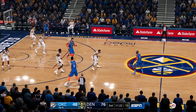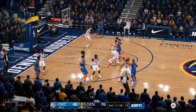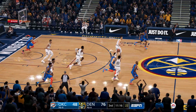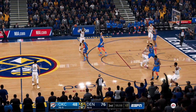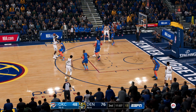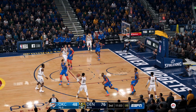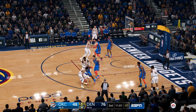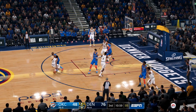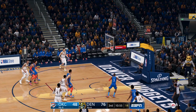Now Paul with the basketball. Down a bundle. Here comes the screen. Paul. Pass there, taken away. Got a big lead at home. To Millsap. Jokic. Here comes the screen. They've slowed down the pace. Now 3 on the shot clock.